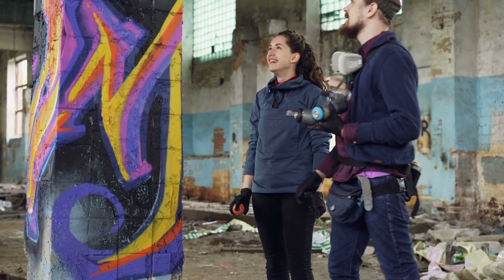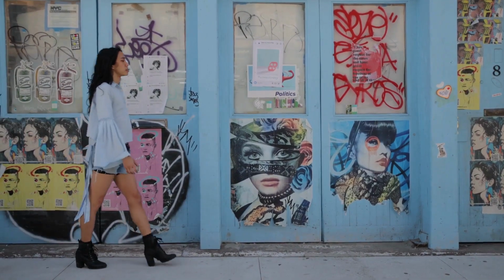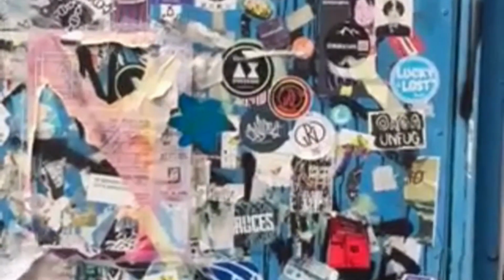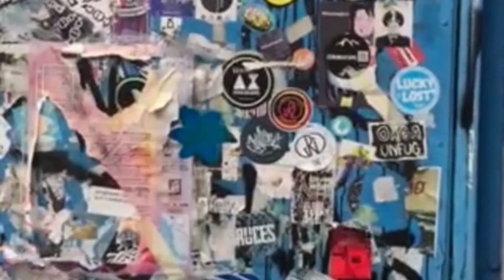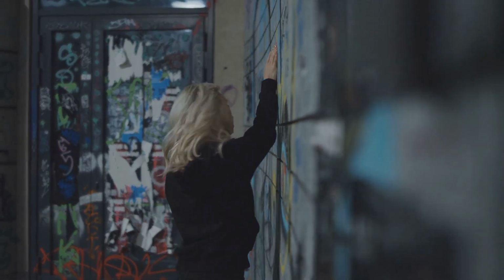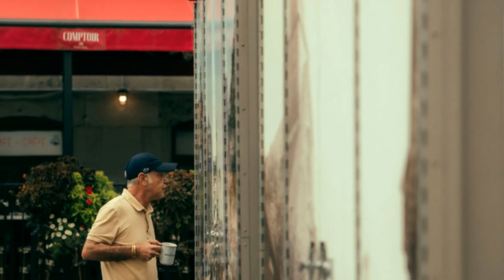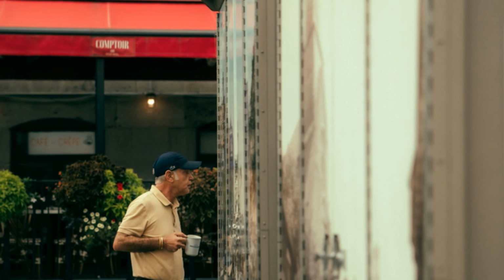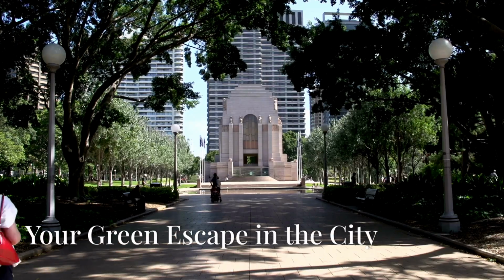Alright art lovers, this one's for you. Shoreditch is London's hipster haven, and it's also home to some of the most incredible street art in the world. Every nook and cranny is bursting with colour and creativity, from massive murals to intricate stencils. And the best part is, this outdoor art gallery is completely free to explore. Just grab a coffee and wander the streets, soaking up the vibrant atmosphere and discovering hidden gems around every corner. You never know what you might find.